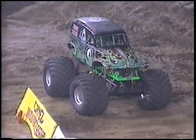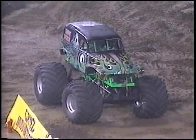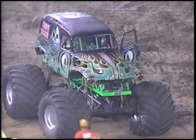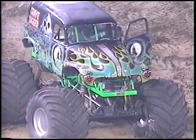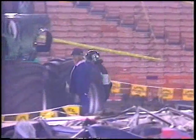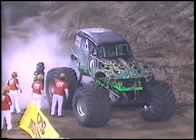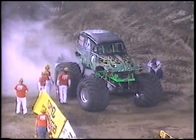And problems for Anderson. A small exhaust header fire underneath the truck. He's got big time problems. What was certainly going to be the best run of the event so far now ends with the fire extinguishers being sprayed on the green Chevrolet.